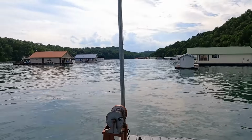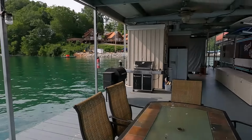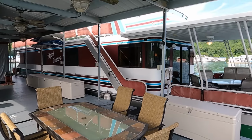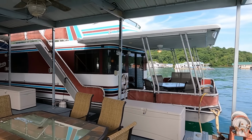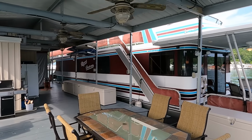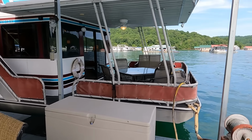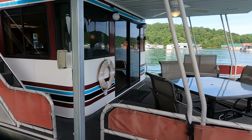At this marina, they do have a rental management program. This houseboat could be enrolled in that program as a stationary rental and rented as a floating cabin for anyone that so desired. So, all right, moving on, we're going to go ahead and step on our front porch here.